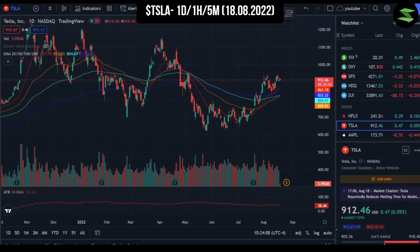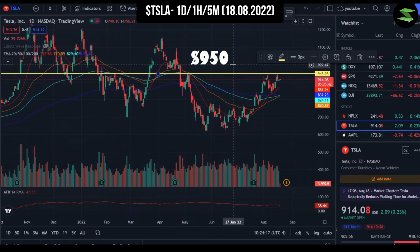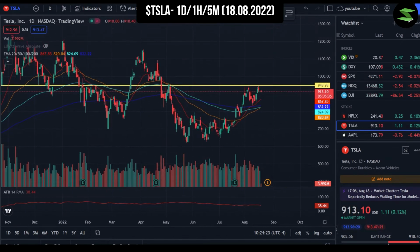So I'll pick up my horizontal line for that, and the first level would be this level that we just got rejected from, which is about $950. So I'll just mark 950 over here. And as you can see, it has been tested as a past resistance as well as a support level somewhere. And the second level would be somewhere around here.